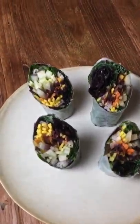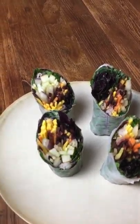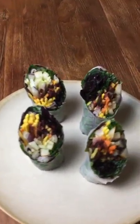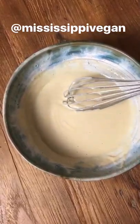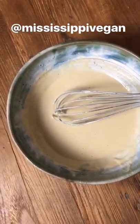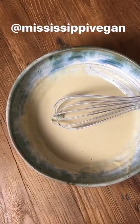So now I am going to make a dipping sauce, and before I serve them, I put in a few more ingredients for a presentation. So this is a super simple miso tahini dipping sauce, and if you want the full recipe, head on over to my Instagram gallery and my most recent post. I have the recipe in the first comment.